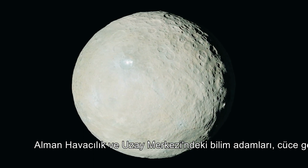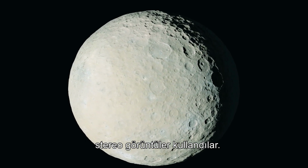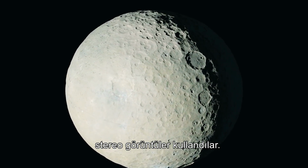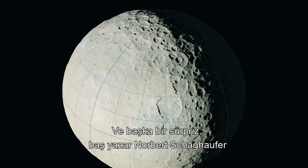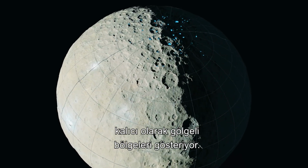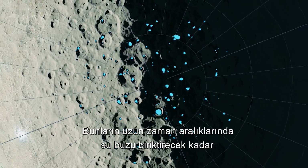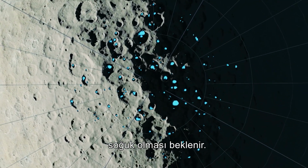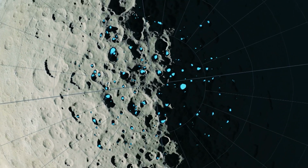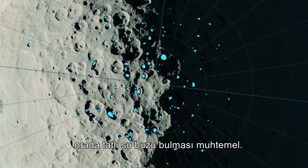Scientists at the German Aerospace Center have used stereo images to create a global digital terrain map of the dwarf planet. Another surprise, a study published by lead author Norbert Schorghofer shows permanently shadowed regions at the North Pole. These are expected to be cold enough to accumulate water ice over long time spans. Future spacecraft visiting Ceres are likely to find freshwater ice there.